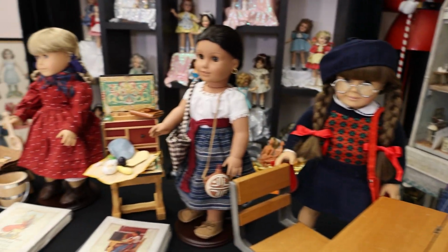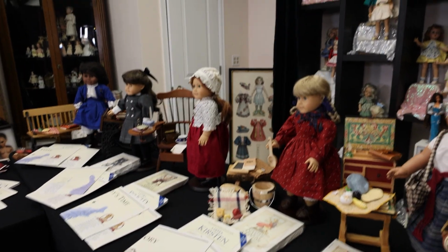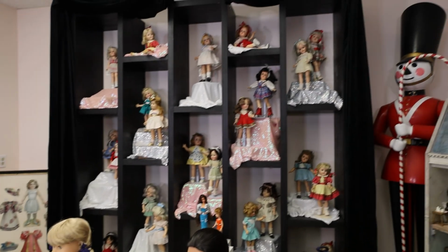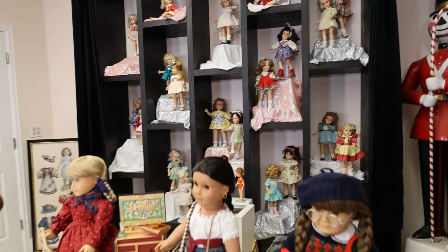What a special thing to see these and to learn about them. We're going to be taking some of the Tonys out back here and putting the dolls with their little vignettes right in there, which I think is really, really special.